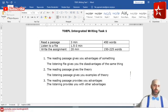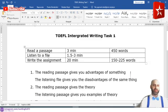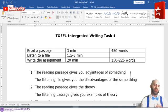Now let's discuss what kind of relationships do you see between them. Guys, let's start with number one. If you see that the reading passage gives you advantages, then listening gives you disadvantages, what is relationship between reading and listening in this case? Please, can you write on our YouTube or Facebook pages?